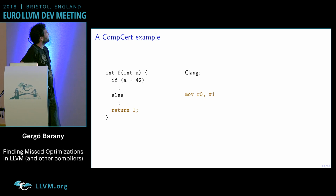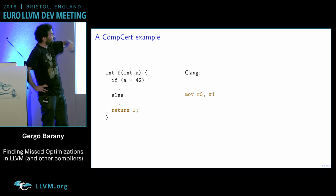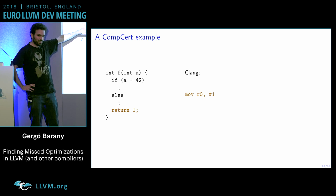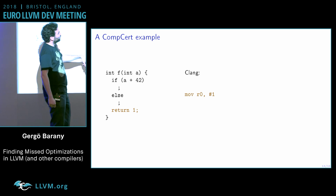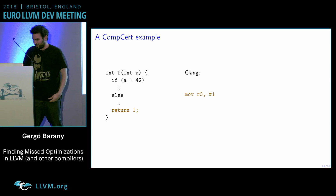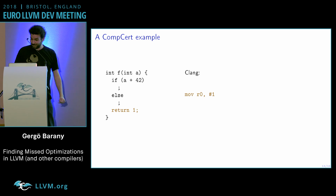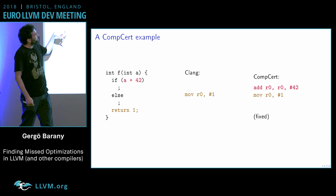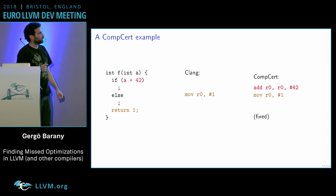Okay, CompCert, the formally verified C compiler. If you take this function, which takes an int a argument, it computes the following. If a plus 42 is not equal to 0, then do nothing. Otherwise, do nothing. And then return 1. A good compiler, an optimizing compiler, should just translate this to a return of 1. So move the constant 1 into the return register and you're done. CompCert didn't quite do the same thing. It didn't generate the sort of redundant jumps that you might expect, but it did evaluate the branch condition and then didn't do anything with the result.